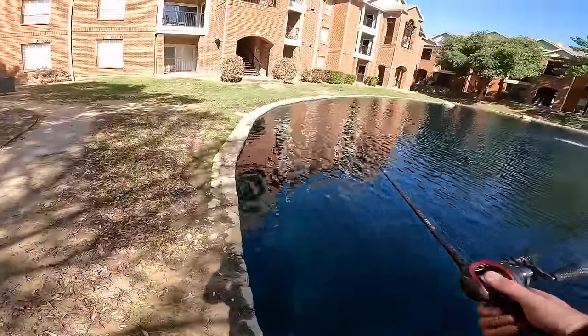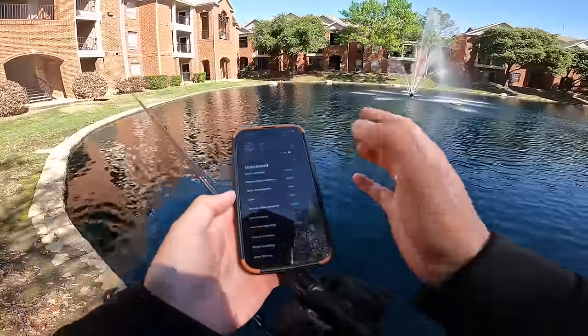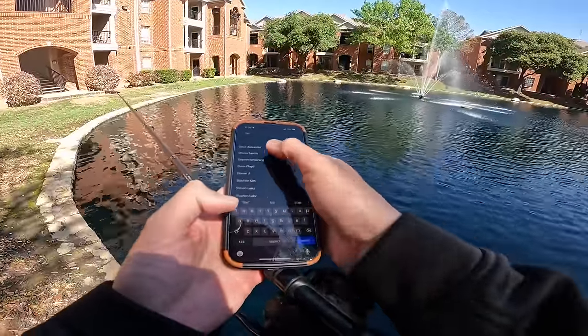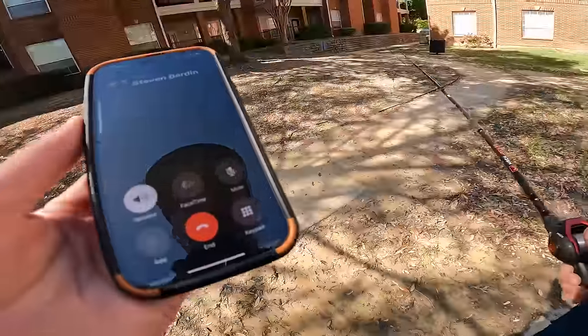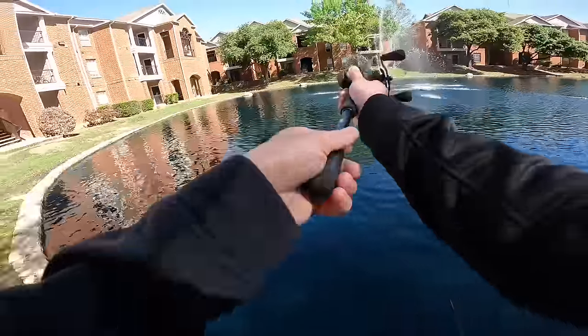You know what though, I'm really curious about what this chemical actually is. And so I'm gonna give my fisheries biologist friend, Stephen Barden, a call. His profession is actually managing private bodies of water. I wanna hear what he has to say. You've reached Stephen Barden. Nah, no answer. We'll let y'all know if he calls back.